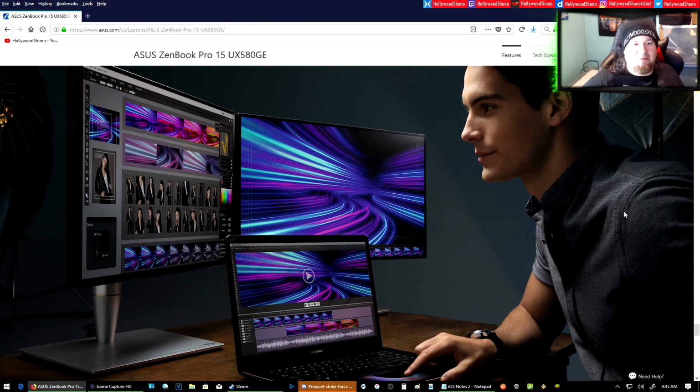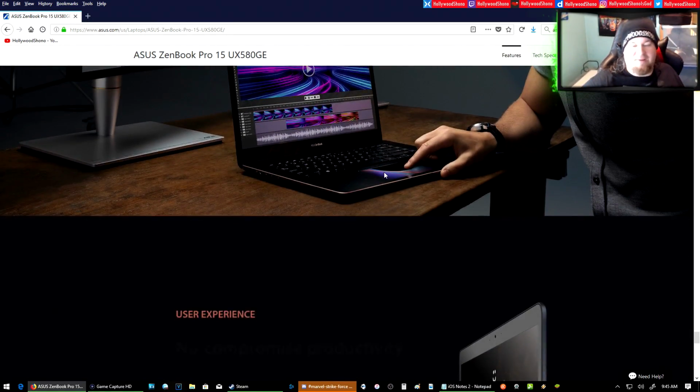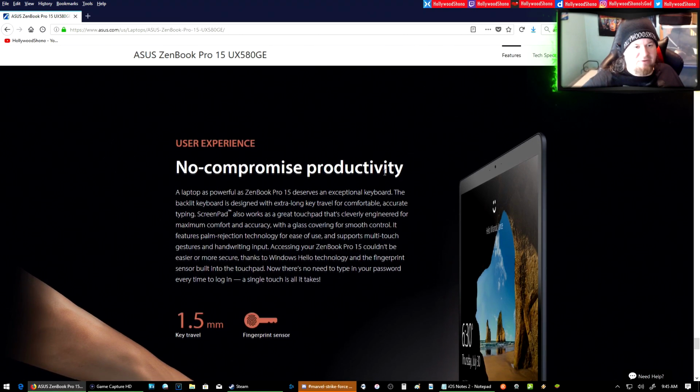But yeah, how many people have a gaming setup like this now? Your laptop basically just gives you an extra monitor by itself. And yeah, you could hook it up to use it like a desktop. I've done that in the past where I've used my laptop as an extra monitor.